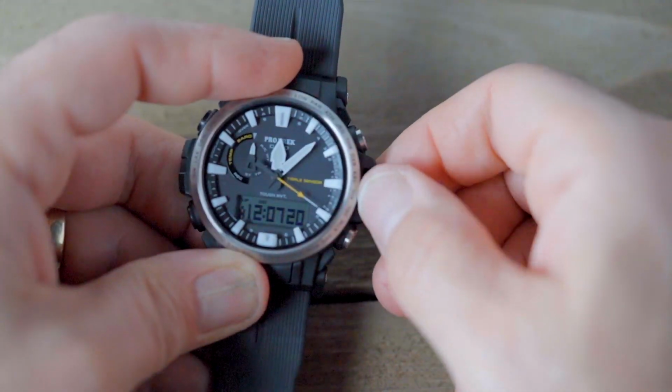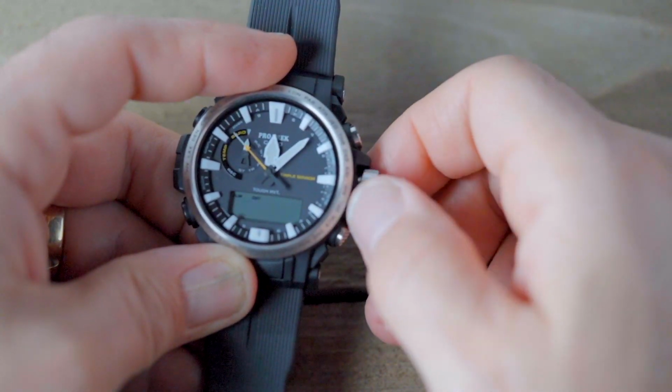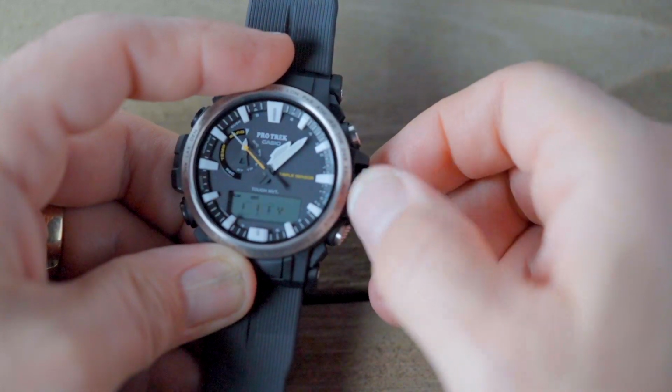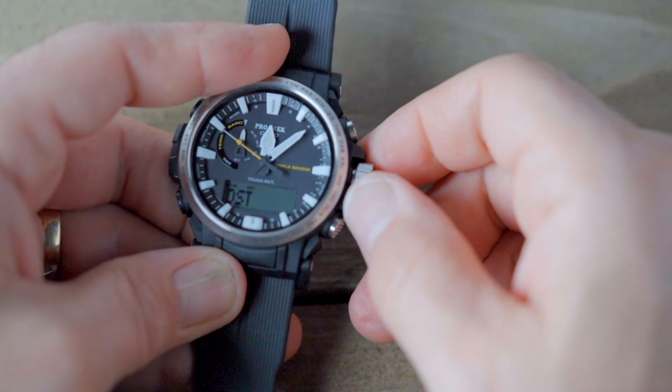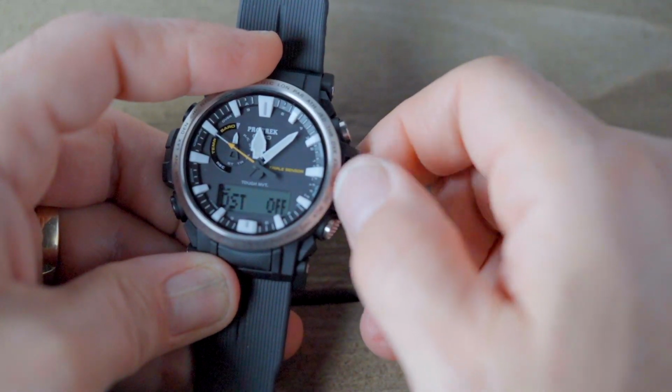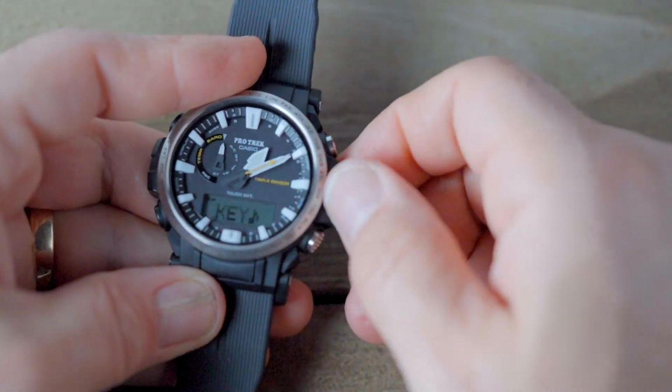To set the watch, you unscrew the crown and you pull it out, and you rotate the crown to move the second hand pointing to the city marked around the bezel to set your home city. Press the bottom left hand button to scroll through the settings. You can rotate the crown to toggle daylight saving time to on, off, or auto. Next setting, you can turn the beep on or off.